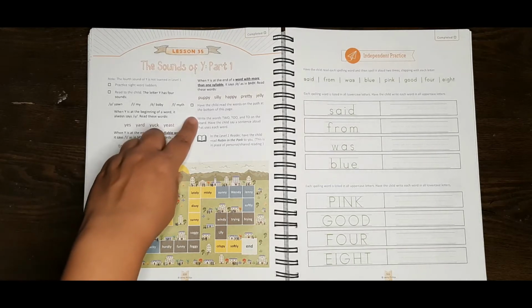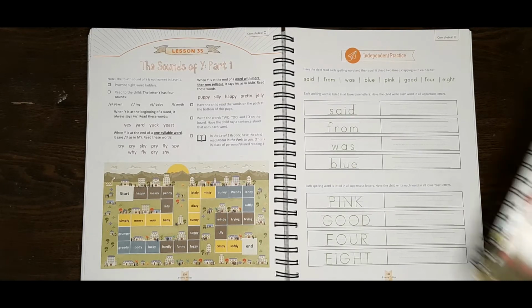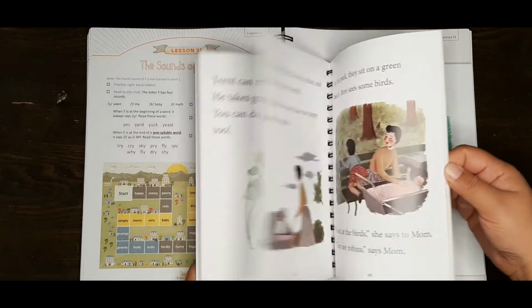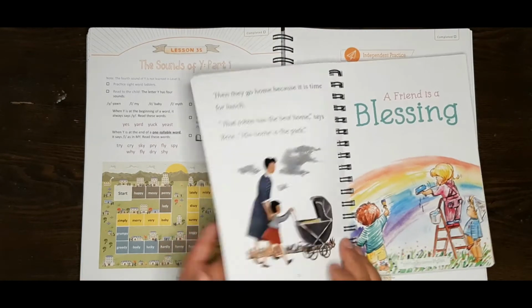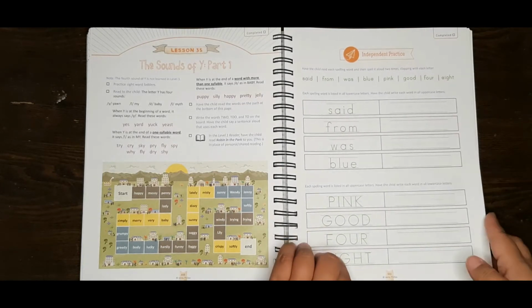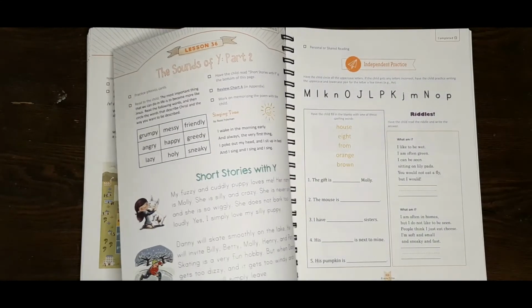After that, it says write the words two, too, and to on a board and have the child say a sentence that uses each of these words. So that's practicing your homophones. After that, it goes into, in the level 1 reader, have the child read Robin in the Park. So you would grab your level 1 reader, have the child open up to page number 67, and they can read you Robin in the Park. It's only a few pages, not that long. Once you're done with that, you can let them work on their independent spelling practice. Go ahead and check all the boxes, and your lesson is done for the day.